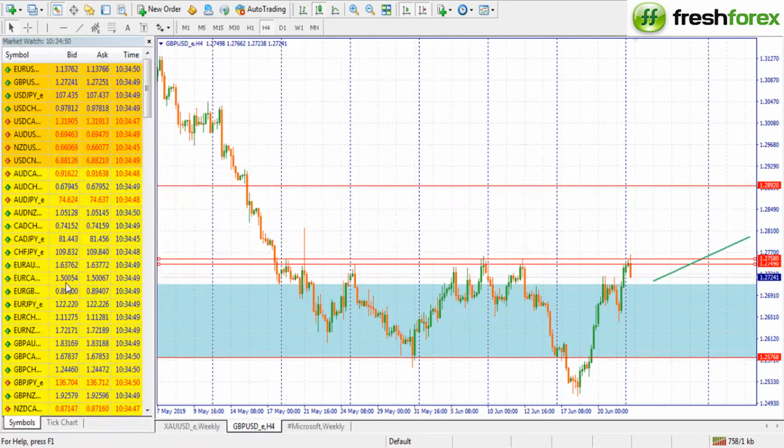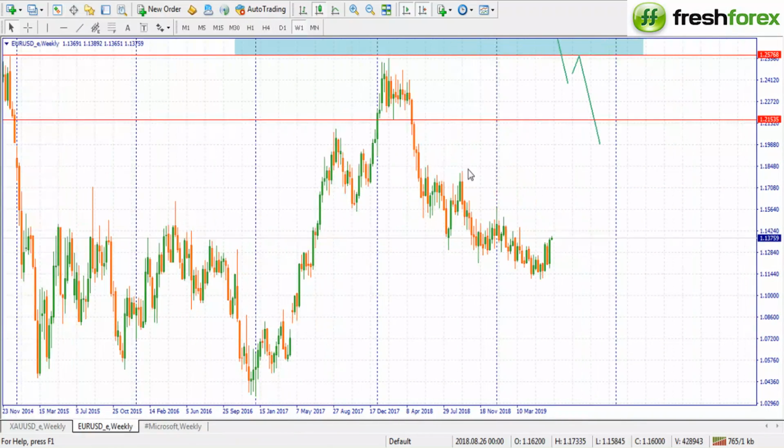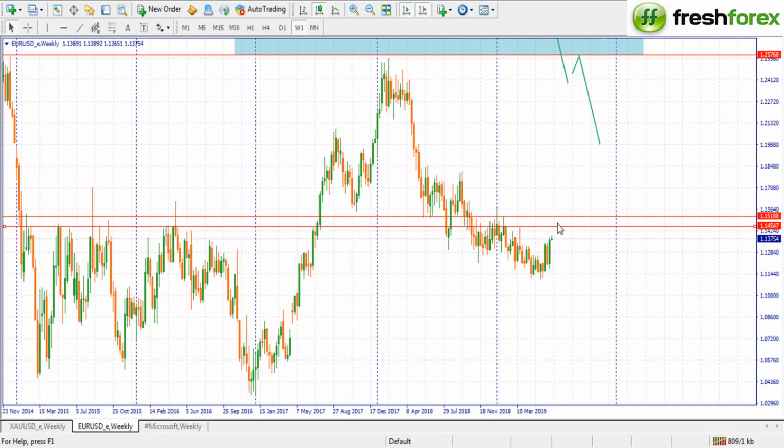Move forward to the next chart, Euro USD. On the weekly, we are actually upwards. On the weekly chart, we have a level here. This is a very key place that if price can pull back up to, then we're going to look for a sell from here. As you can see from the past, we had a resistance. The entire place was a resistance. Price broke above, came down, then it was broken to the lower side. We have a resistance. So if price can pull back up to this level, this is going to be a good place to sell from.